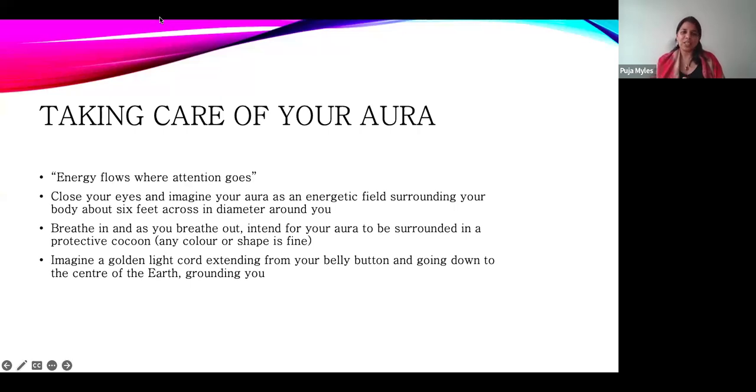And then imagine your golden light cord going deep down into the center of the earth. That keeps you in your center, very resilient. So this is very simple. You can do it in a matter of seconds, while you're standing at the bus stop or at your train station. Now, some of you might feel something, some of you may not feel anything. But again, remember, it's all about your attention and your intention. There are some days I don't feel it at all at that moment, but I realize only later in the day, at night, that, oh yeah, I don't feel as tired.